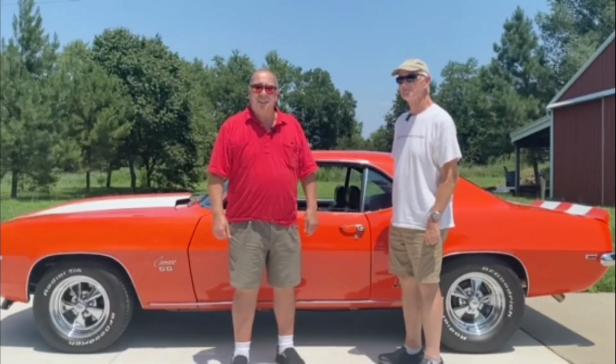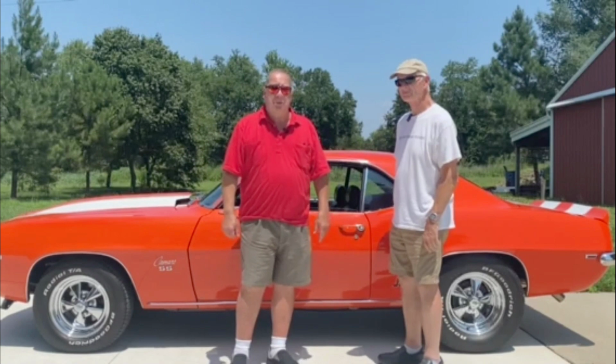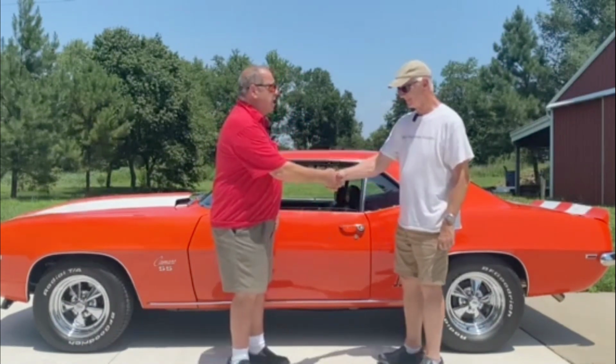Hey gang, we're here today with Steve with his Super Sport Camaro. In 1969, it came out with hugger orange. Not many cars could get away with that, but let me tell you, the Camaro did it. It was one sweet deal. Steve, thanks for coming over and sharing your car with us.